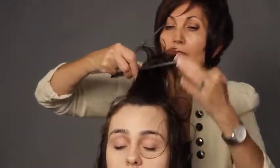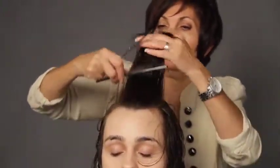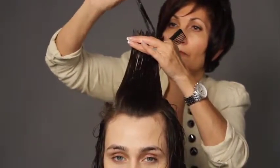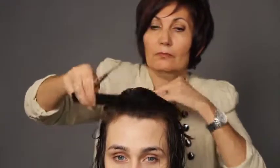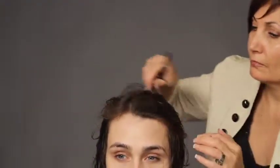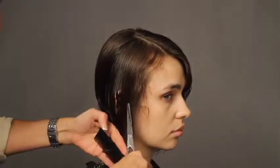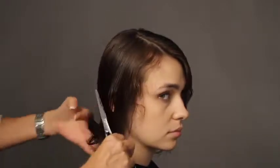I want to keep her bangs long, so I'm over directing the bangs as far back as possible because I don't want to cut her bangs any shorter. This part of the haircut is really, really important because it makes the hair flow from right to left. If they go home and want to move their part around, they're able to do that. And everything is very precise, everything melts, everything flows really nicely.